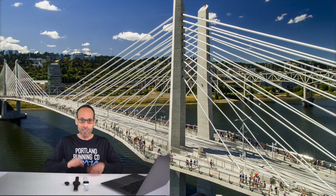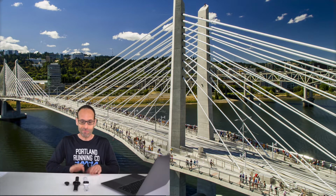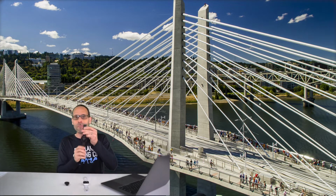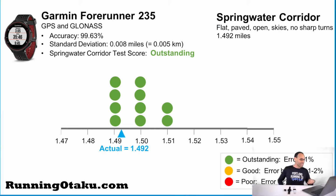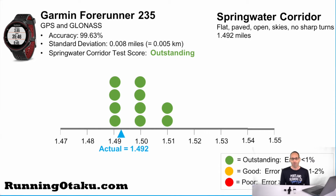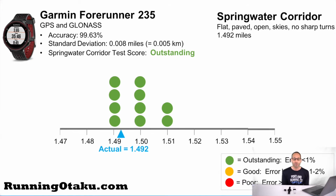First place was, drum roll, I forgot which one it was. Yes, it was the Garmin 235 with an amazing 99.63% accuracy. In terms of error, that's just 20 feet per mile, or for my metric friends, 4 meters per kilometer.